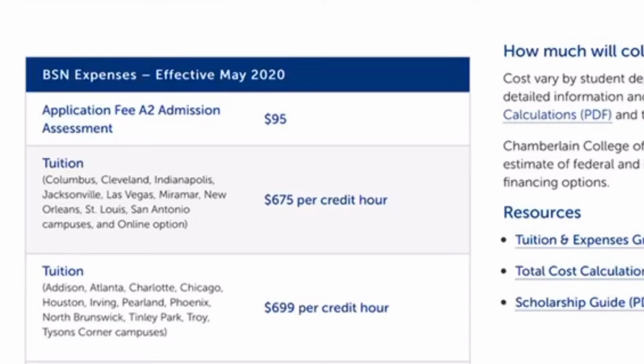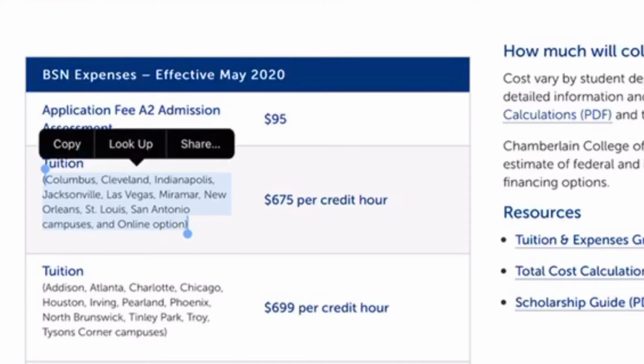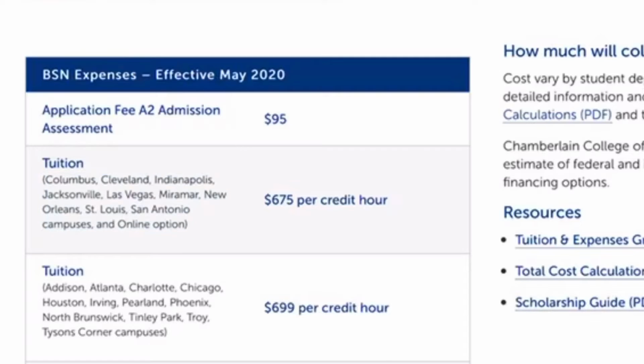So if you look at the tuition, there are different prices based on your location. These locations right here have a tuition of $675 per credit hour. And that's Columbus, Cleveland, Indianapolis, Jacksonville, Las Vegas, Miramar, New Orleans, St. Louis, San Antonio, and the online classes. So every other campus is $699 per credit hour. That includes Addison, Atlanta, which is the campus that I'm at, Charlotte, Chicago, Houston, Irving, Pearland, Phoenix, North Brunswick, Tinley Park, Troy, and Tysons Corner. I didn't even know they had that many campuses.